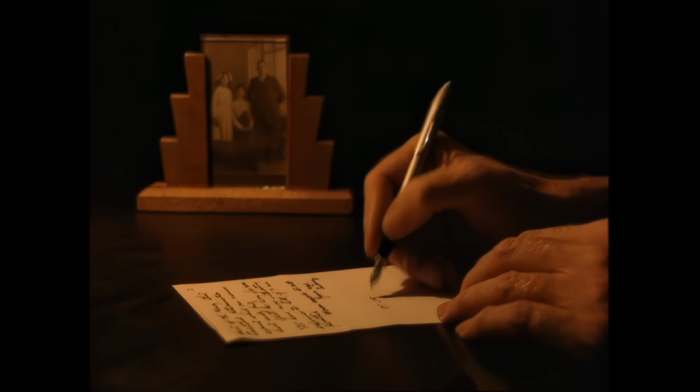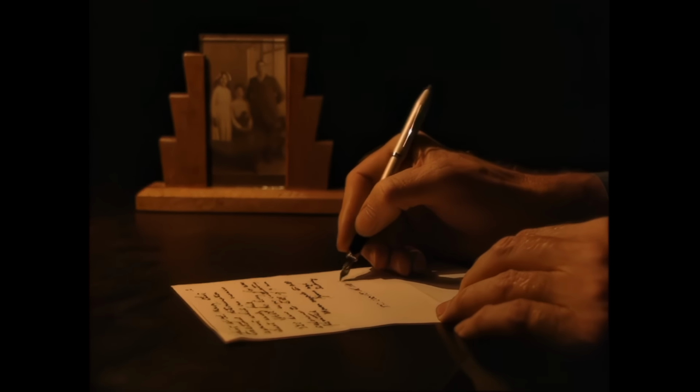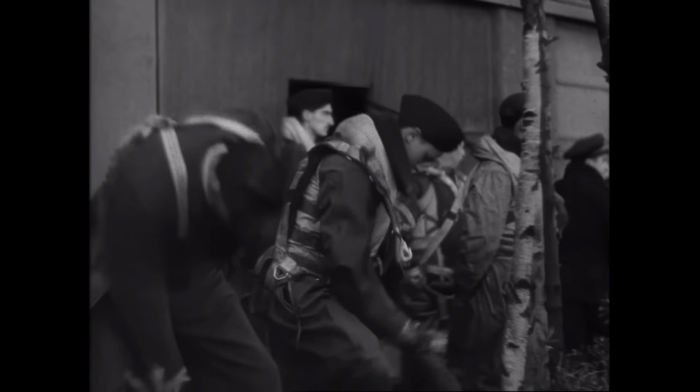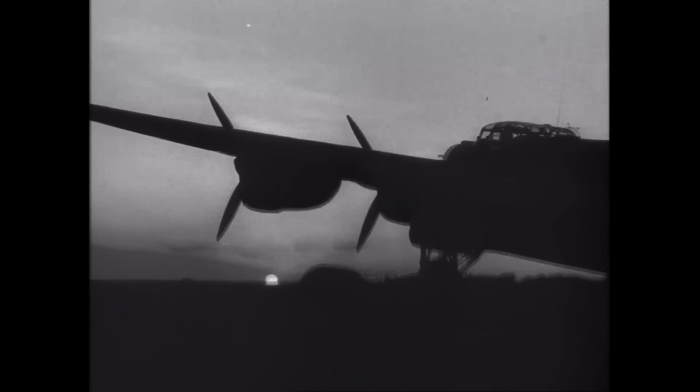I used to get a nappy and always write my last letter. Obviously you can't post it, and it goes in your locker. And if you shouldn't return, that letter would be taken out of your locker and sent to your family. The average number of ops, missions, or whatever you want to call them, we call them ops, was 7.5. After you did over 7.5, you were living on somebody else's borrowed time.